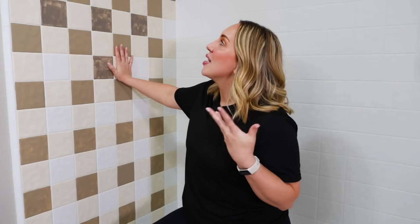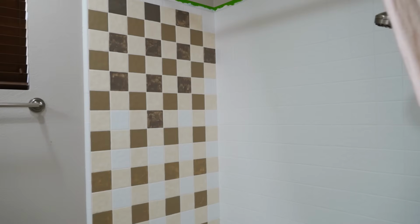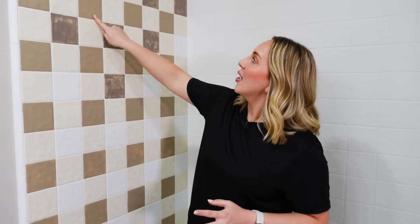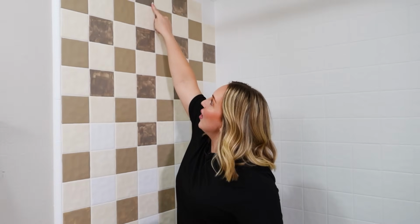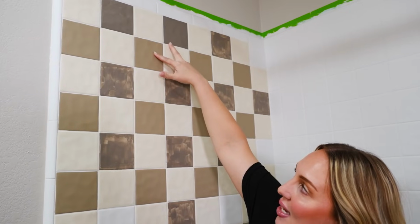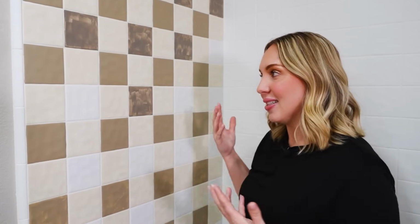And waking up this morning, I was like, it's giving checkered. It's just giving checkered. I love all of these colors. I think they are absolutely stunning. All the colors are beautiful, but I think these two colors are just a little bit too similar in this case. And so it's just not giving enough contrast for me, and it's making it look more like checker print, which I really didn't want, just basic checkered print in here. And that's kind of what it's giving.